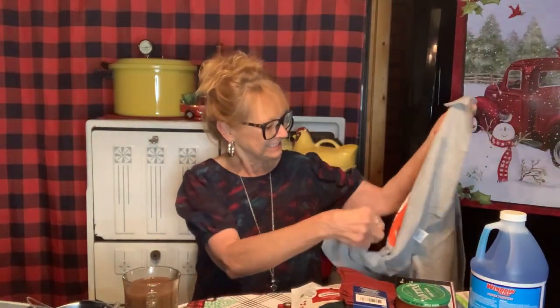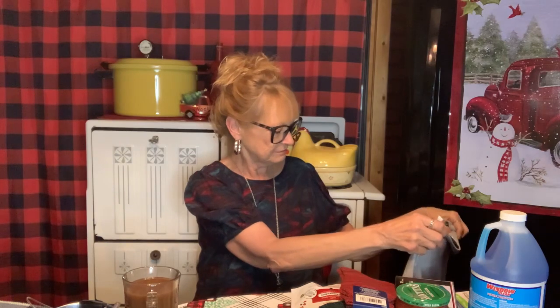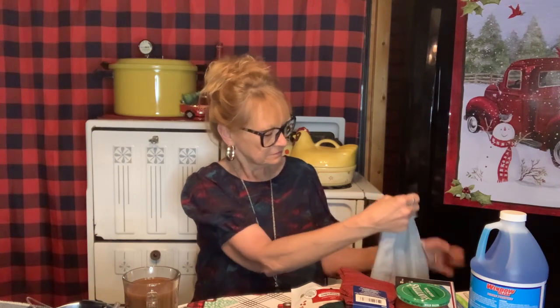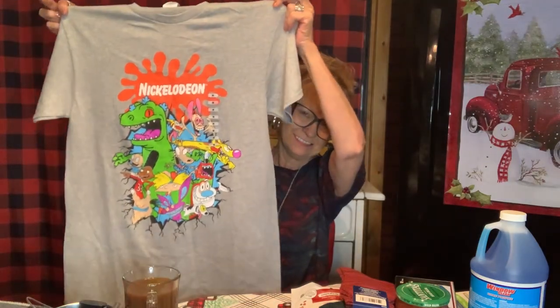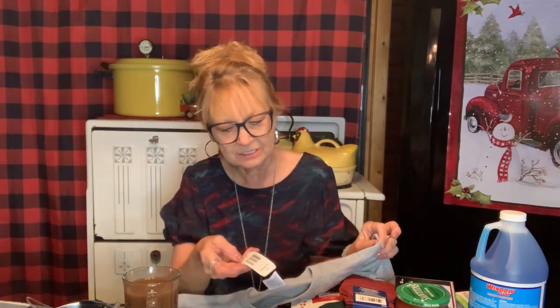Got Eli another t-shirt. No, I didn't get that at the Dollar Tree. I can't show you this yet. Or did it come from the Dollar Tree? Got a tag on it. I don't think that came from Dollar Tree. Where'd this come from? I'll show it to you. I thought it came from the Dollar Tree, and it could have come out of the plus section and had the tag on it. I'll have to look when I go back. But I got them that. Can't think of where else I would have got that at. It's a Nickelodeon.